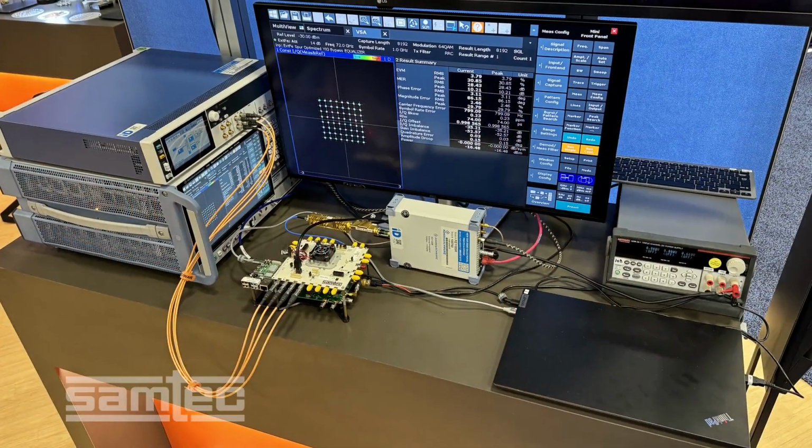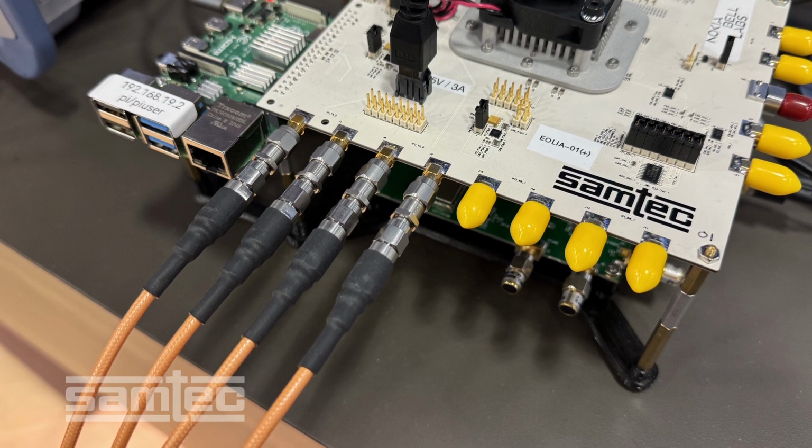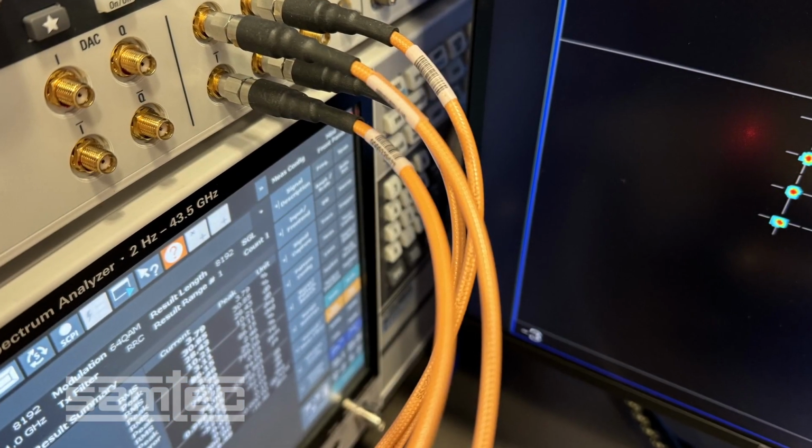In this demo, we see many Samtec mmWave products, including compression mount board connectors in both vertical and edge launch designs, and our new NitroWave high-performance microwave cable assemblies.